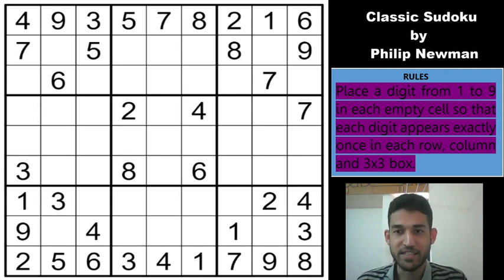Today is a classic Sudoku by Philip Newman, and it is part of the Classic Sudoku series that we started yesterday on the channel. Yesterday we had a classic Sudoku by Shai, which has been received very well, and continuing on with our series, today is the second of the series. We have planned to post classic Sudokus for 4 consecutive days, as many of you have been requesting more classic Sudokus on the channel. We have solved quite a few and have selected the best of the best. And this classic Sudoku by Philip Newman is one of the best that you'll ever see.